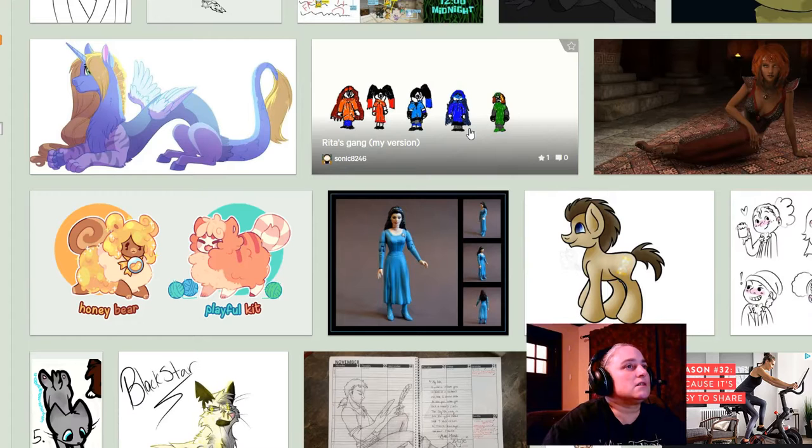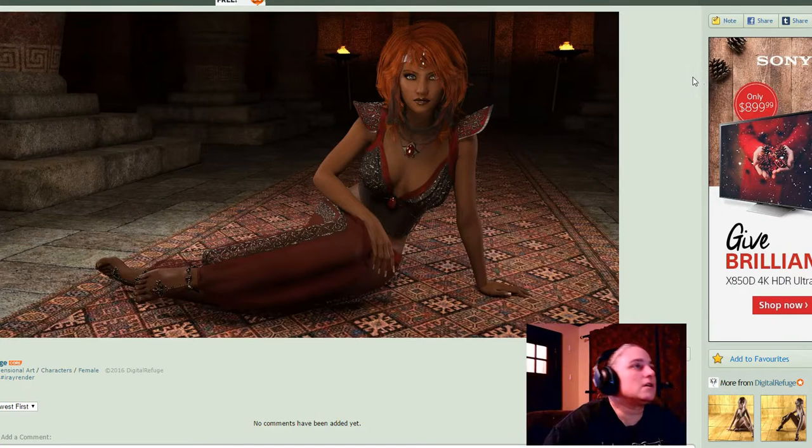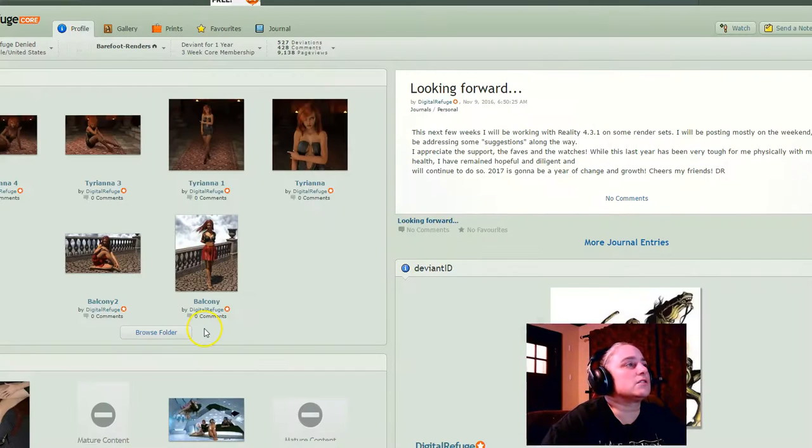Is that a screenshot or a 3D render? Please don't be a screenshot. The feet look kind of odd. No information on it. Let's take a look at this artist. Whoops. I was actually taking a look at the... Okay, they are doing their own 3D renders.